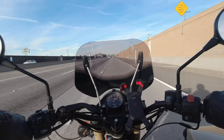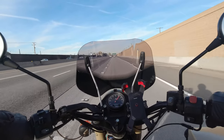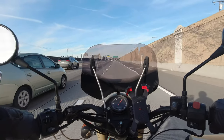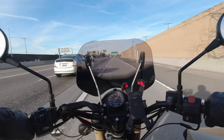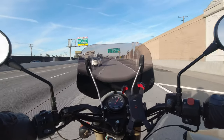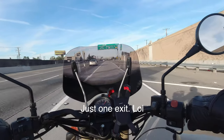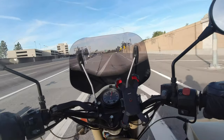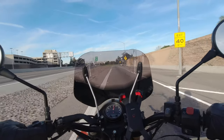Okay, and then I'm just going at maybe top speed of 60 something, even though nobody really drives 65 on this California highway. It's just one exit. That's plenty of excitement for me.